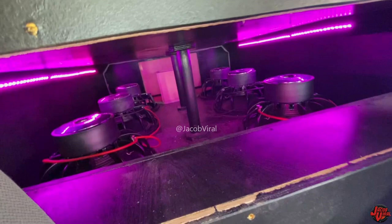And him building this box in the vehicle, it is permanent. But that got the most space utilized for his system. So, we're going to go ahead and get to the bass demo now.